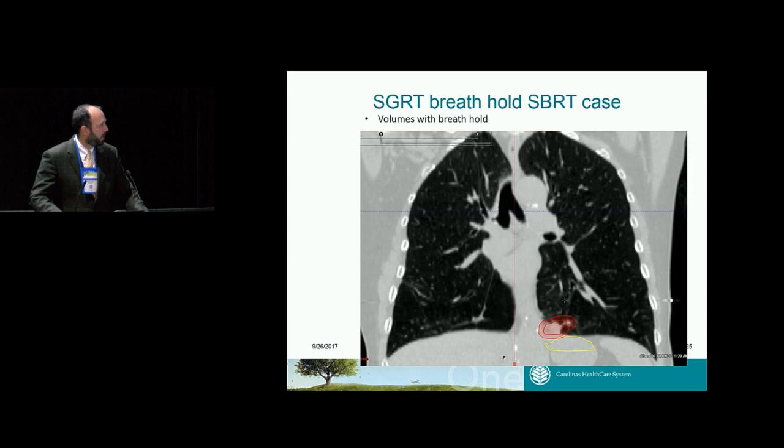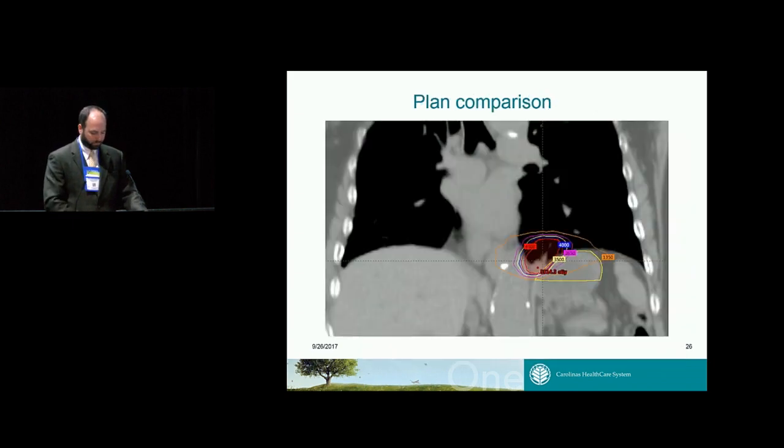Compare this to the breath hold CT scan. You can see that the inferior-superior direction of the ITV is much less, which allows us, even with the same margin, to have the PTV dip much less into the stomach. So we ultimately gave a dose of 9 gray times 5 to this patient.